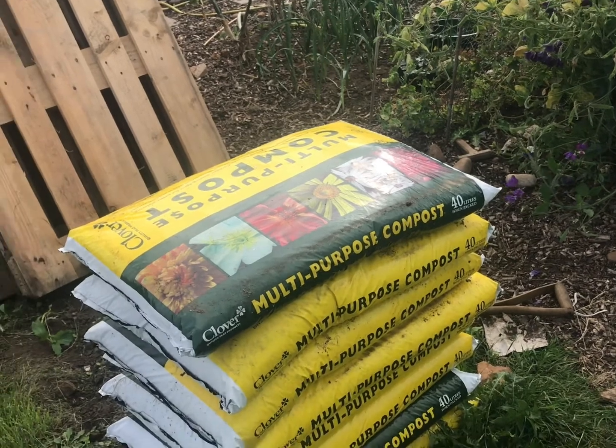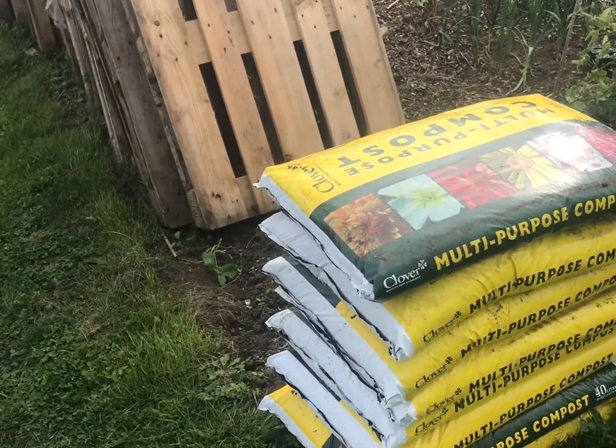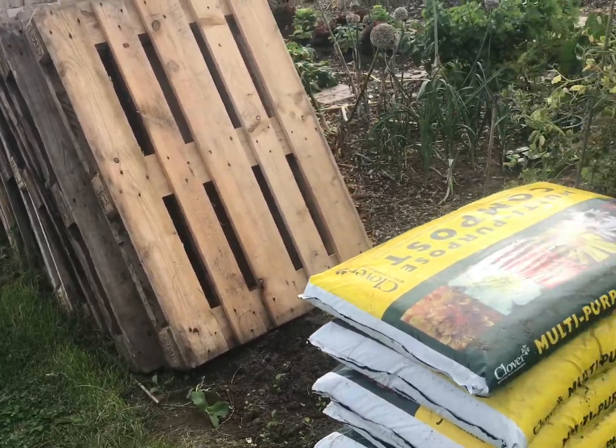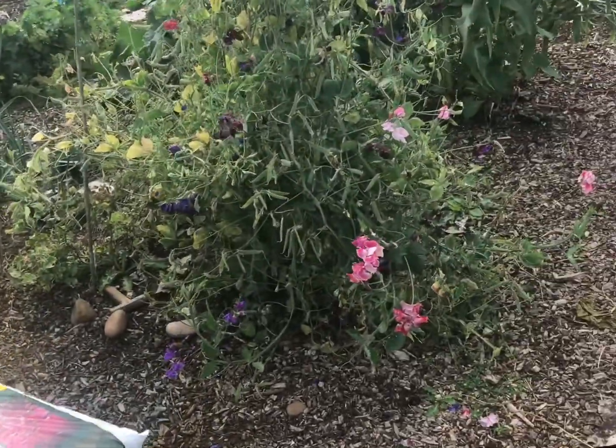It's still here, still not really doing much. Just picked some compost up the other day. Got a couple of the pallets moved. I'll show you them in a minute, where they've gone.